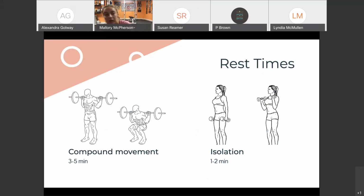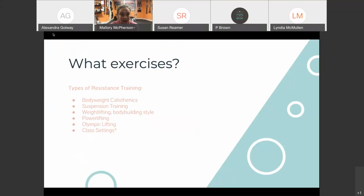It's worth it for them to rest an extra 3 minutes to make sure they can lift an extra 5 pounds. But if you don't care quite as much, you can go on the lower side and go for 2, even 3 minutes if you're just beginning and you're not using quite as much weight. But again, isolation, you can really shorten that. Okay, so that was rest times.